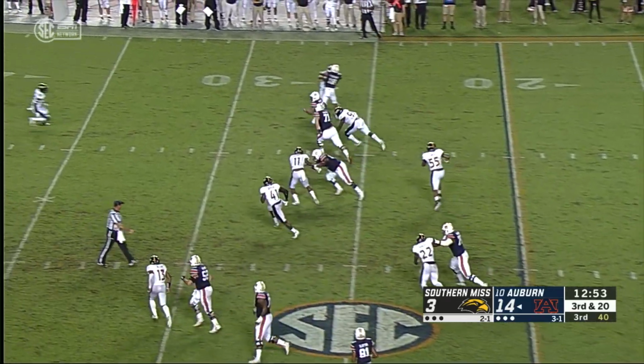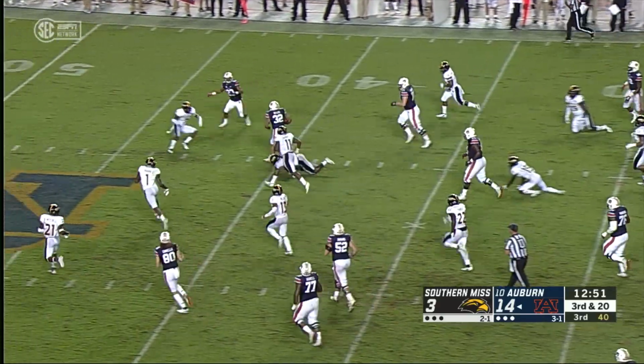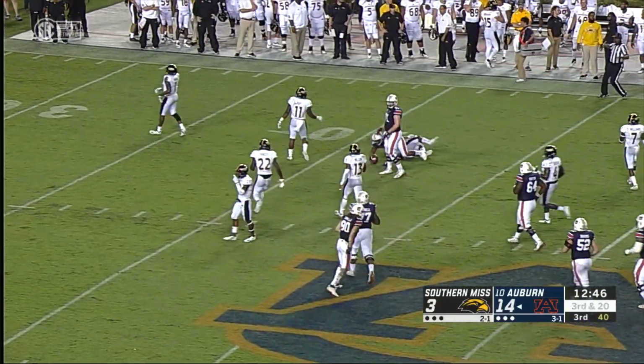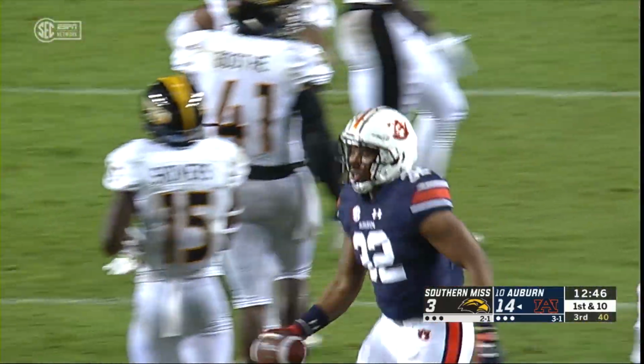And they'll swing it out to Malik Miller. Makes a catch, 30, 35. He's out across the 40. He breaks free to the 50 and down to the 45, 43-yard line. Malik Miller with the big gain.